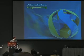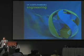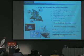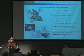What I'd like to do for the introduction is talk to you a little bit about the center that we have here that is part of the Institute that is concentrating, focusing its efforts on integrated energy efficient design. The center has several topics that it's interested in on the side of, let's say, applications in energy efficiency.